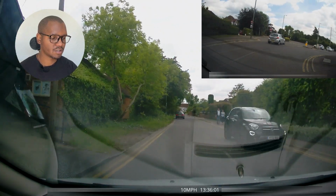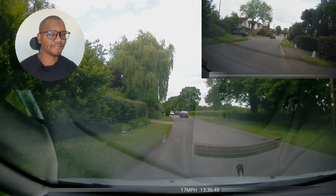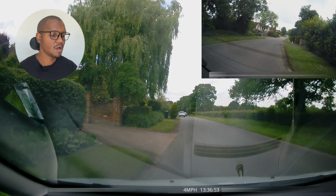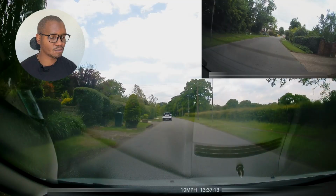And then down this road, it's got some really nice houses, but don't get distracted. Stay focused, okay? And here they've asked him to pull over on the left in a safe place. You notice there's no road markings there, no yellow lines, no parking bays, but you can still stop there.